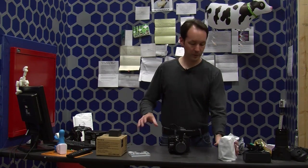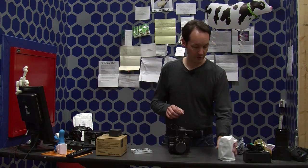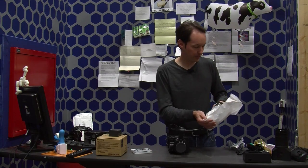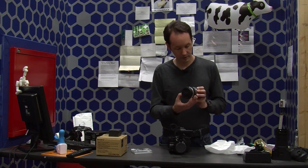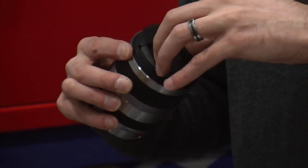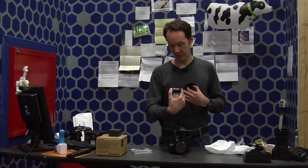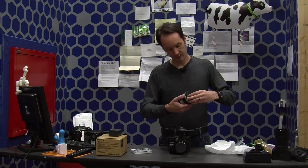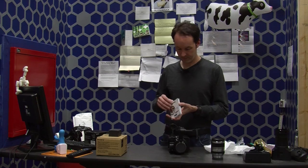It's kind of weird to do this, but I'm going to put the lens on it with the protector. I'm going to put the lens on first. Now, this is the kit lens, which comes all nice and packaged. It is a 3.5 to 6.3, 18 to 200 OSS lens, which is a good basic little kit lens.